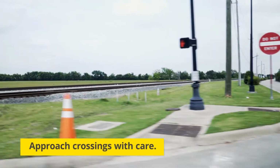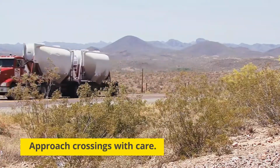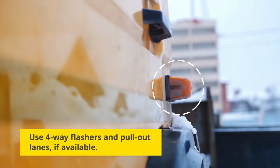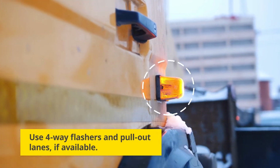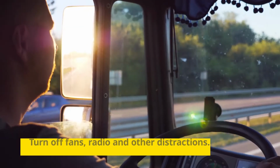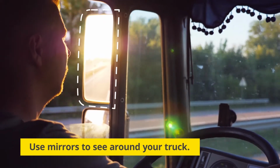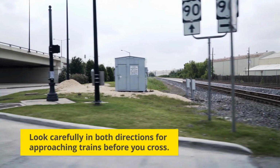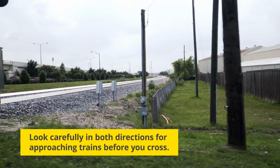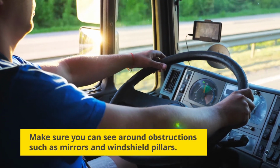First of all, approach crossings with care. For those trucks required by law to stop at crossings because they're transporting hazardous materials, start by using four-way flashers and pull-out lanes if available. Turn off fans, radio, and other distractions. Watch and listen to your surroundings. Be sure to use mirrors to see around your truck. While stopped, look carefully in both directions for approaching trains before you cross. Make sure you can see around obstructions such as mirrors and windshield pillars.